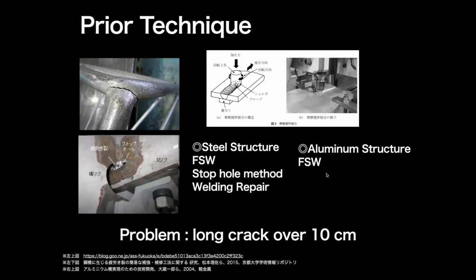On steel structures, friction stir welding, the stop hole method, and welding repair are used to prolong fatigue life. On aluminum structures, friction stir welding is used. Certainly, these methods prolong fatigue life. They are useful. However, there is one problem which these cannot solve. What is it? It's a long crack over 10 centimeters.